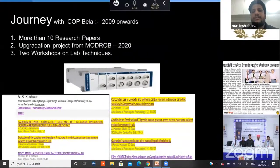If we talk about, first of all, the journey with Copbayla, we have been associated with Copbayla from 2009 onwards, when we started one workshop. They had one project and they procured the PowerLab system. The PowerLab system is a basic system for data acquisition. They procured it 11 years back, in 2009. So as of now, we have 11 years of togetherness and 11 years of journey with Copbayla.